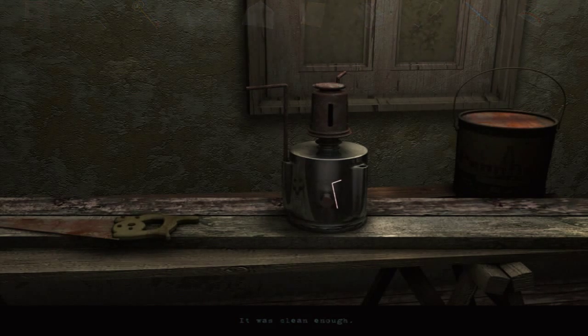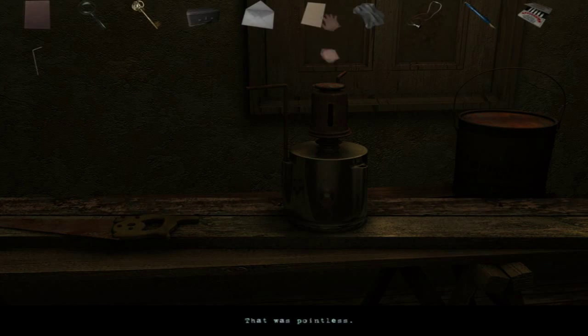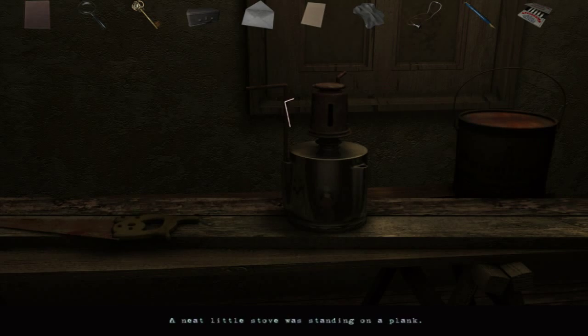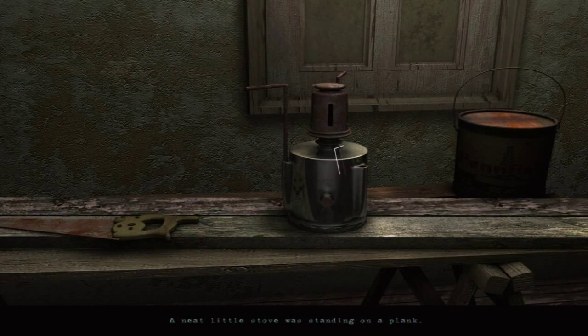Metal rod. That was pointless. Don't make fun of my ideas. The paper doesn't go in the envelope. That wasn't useful. Doesn't this look almost exact? Wait. I'm not wrong. I think this goes here. Yeah, I'm not wrong. Because they look exactly the same.